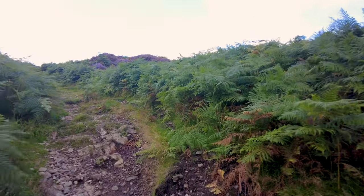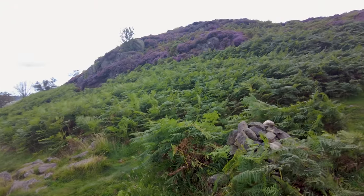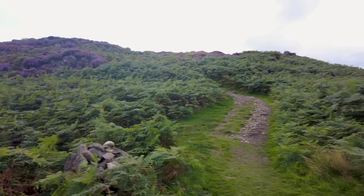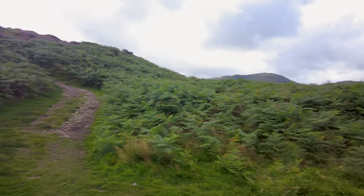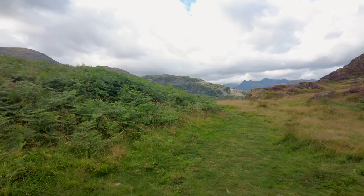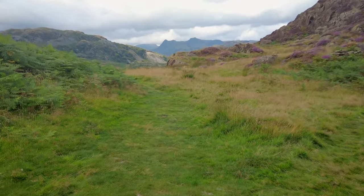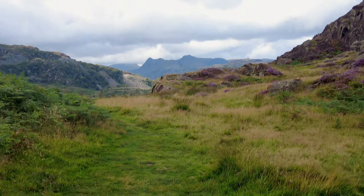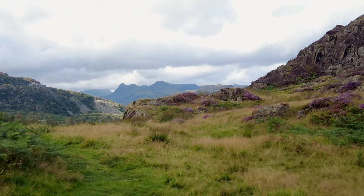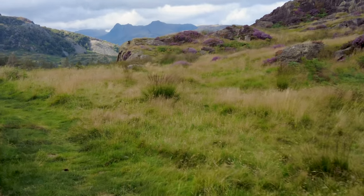Right, well, we've made it to near the top, and the highest point is actually up that way. But I thought what I'd do first, if we come round, is we can see various mountains, etc., and if I zoom in, we can see in the distance there the Langdales that we could see when we're at Lingmore Fell.